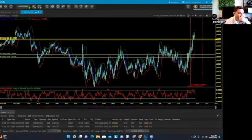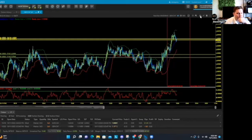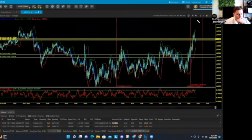Let's see, where are we at? Yeah, if you draw another vertical line, I like doing these vertical lines just to get a lay of the land, you know, where have we been? I'm going to go back further. This was the beginning of the trading day right here. So this is where it's been.